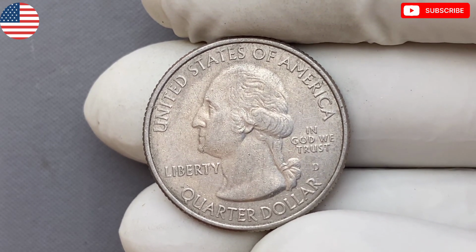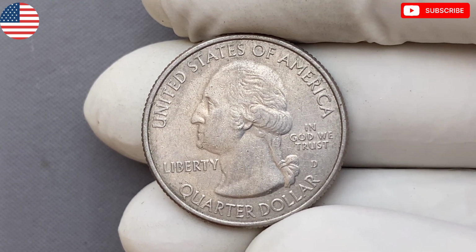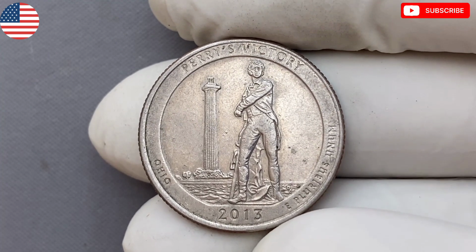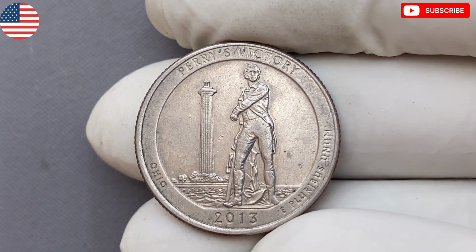Top 4. We're exploring one of the most fascinating and overlooked coins in modern American currency, the Perry's Victory and International Peace Memorial Quarter, released in 2013. It might look like just another quarter to the untrained eye, but behind its elegant design lies a story of history, honor, and, for a lucky few, a small fortune. Let's uncover what makes this coin so special and why collectors around the country are on a treasure hunt for it.